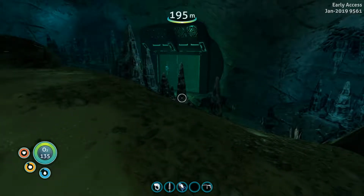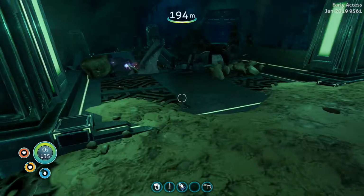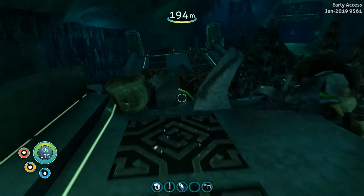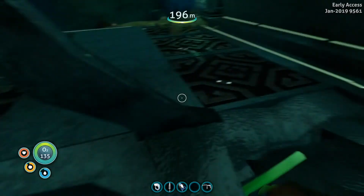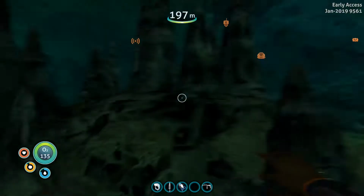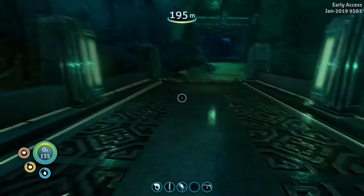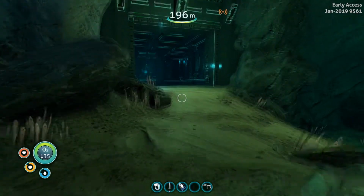There's a force field. Are we trapped in here with an alien? Scary. I have to try and cross this epically broken bridge. Oh, wow. I'm falling all over the place. Made it! Yay! This is so spooky, but cool.